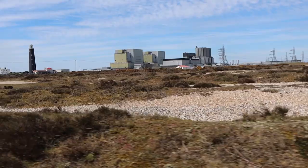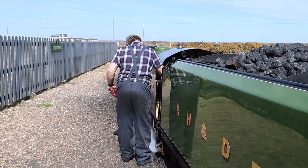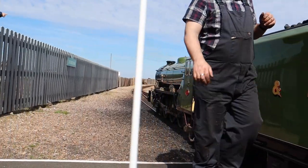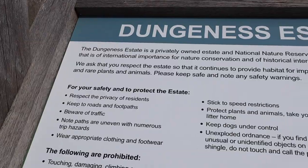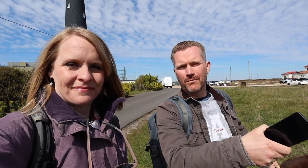We've arrived in Dungeness. We've got about an hour. Just under an hour, yeah, to explore before our return train journey. So we're going to see what we can see in that time. And if we can't see everything we'd like to, then it's only a 20-minute drive back from where we started, where the car is parked, so we can always come back.